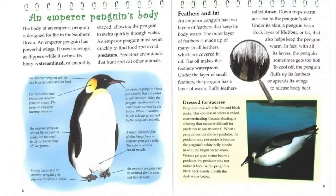An emperor penguin's body. The body of an emperor penguin is designed for life in the Southern Ocean. An emperor penguin has powerful wings. It uses its wings as flippers while it swims. Its body is streamlined, or smoothly shaped, allowing the penguin to swim quickly through water. An emperor penguin must swim quickly to find food and avoid predators. Predators are animals that hunt and eat other animals.